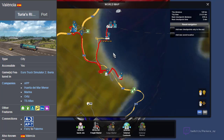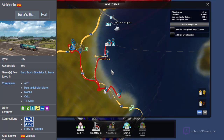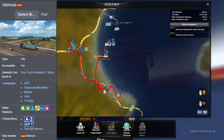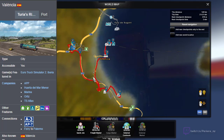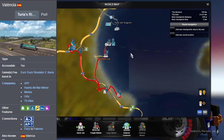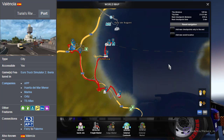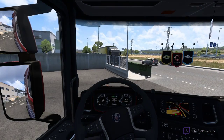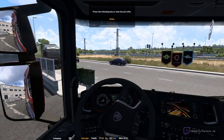So that is all of Valencia, and that's all the companies in Valencia, as you can see with the details there. At the moment there's not much extra information to be said in regards to this. The connections are an A3 road connection, which is here and comes in from the west, and then we've also got the AP7, which is coming straight through here, which we're going to cruise along as well, and that goes up the coast to the north, as well as the ferry connection that will take you to Palermo. So that's a pretty good collection there. Okay, so let's get stuck into it, and we will just head our merry way.